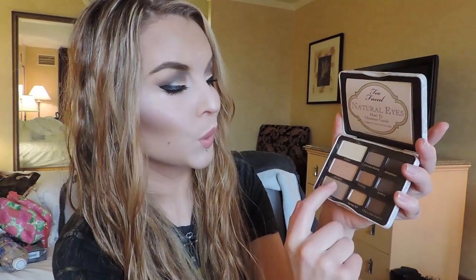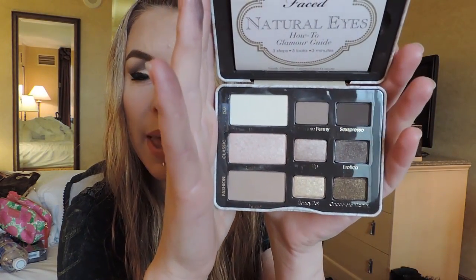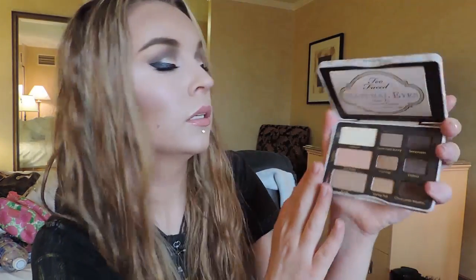The colors in here, if you guys have the other one, I'll read them to you. It's Heaven, Cashmere Bunny, Sexpresso, Silk Teddy, Push Up, Erotica, Nude, Honey Pot, and Chocolate Martini. So if you have the other one, maybe that'll help you pick out which ones are the new ones, because I'm not sure. I don't have the other one here, but that's what the shades look like. The whole top row is matte, and then the other ones are all shimmer, except for this guy right here, which is also a matte. So you got 4 matte shades and 5 shimmer shades in the palette.